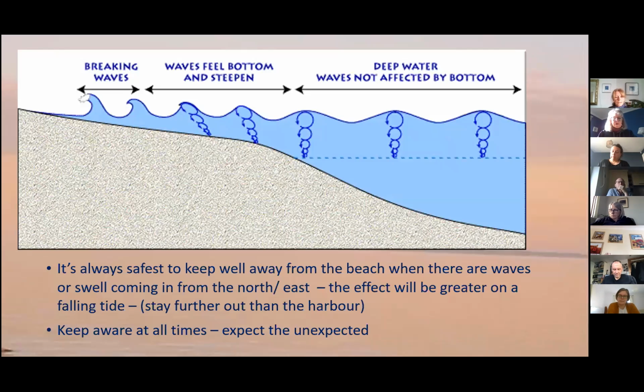Okay, so this is what happens when waves hit the beach, and this includes the swell as well, because of the way our beach is, because we've got a north-facing beach. This is why you get such large waves when there's a northerly or easterly swell, because with a northerly wind, the wind has had a chance to blow right the way across the Forth, and if it's northeasterly, then it's blowing right in from the North Sea. So those waves have come quite a long way. As the waves approach the beach, the bottom of the wave is hitting the sand, so it slows down, and the top of the wave keeps going. So gradually it just tips over, and that's why it breaks.